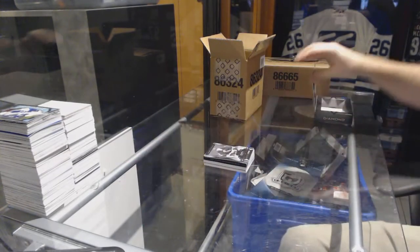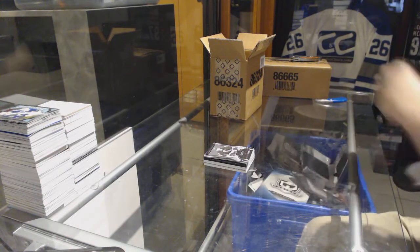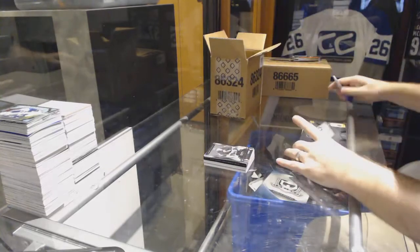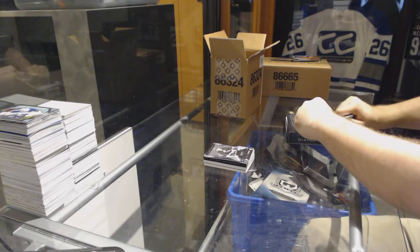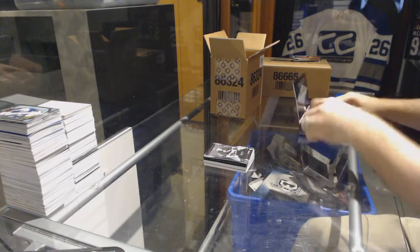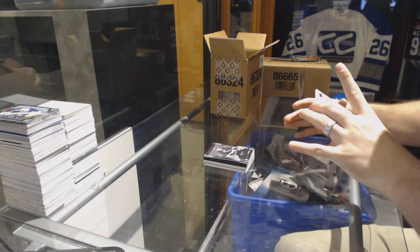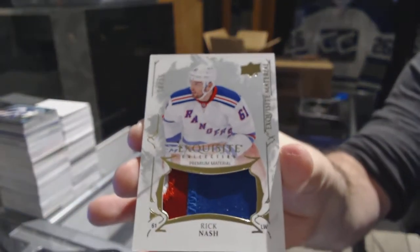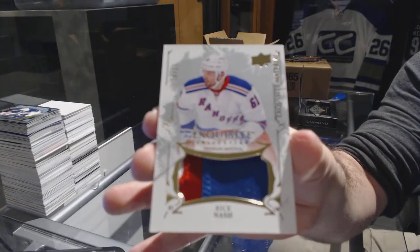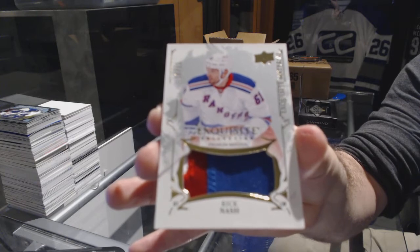Well, that's sexy. I see you, CBC. We've got an exquisite material, number 25 of Rick Nash for the Rangers. Exquisite materials.